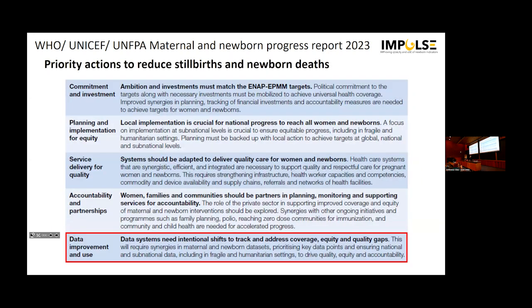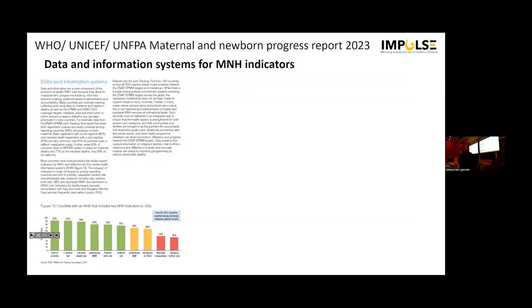When we look at what priority actions we should take, data improvement and use at the bottom is there. And this is really why it's exciting to be together and think about how DHIS2 can contribute to improving data further for newborns and stillbirths.